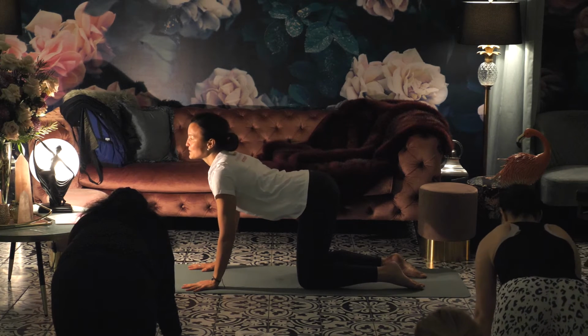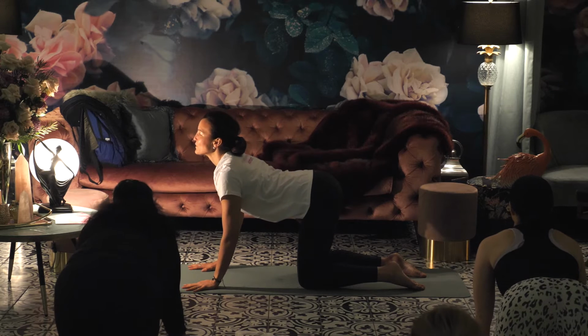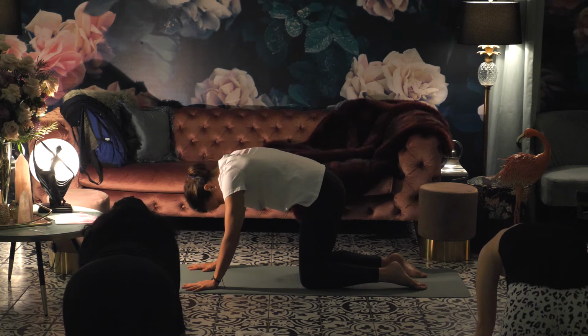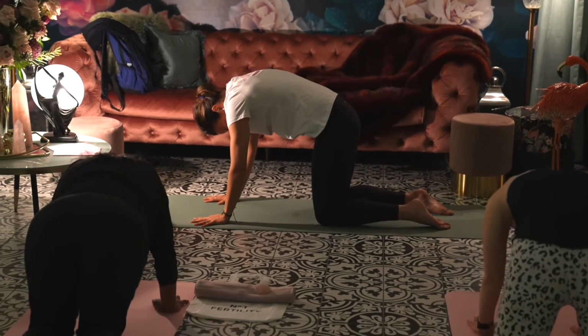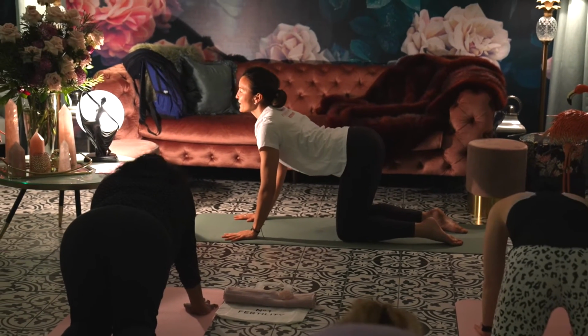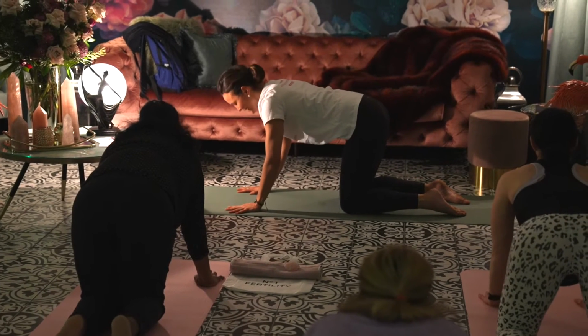Inhale, the gaze comes forward as your heart and chest lift. Exhale, round through your tailbone, your middle back slowly as you gaze down towards your knees. Push your shoulders up away from your shoulders. Inhale, come back through center as we gaze for another cat and cow. Release and round on the exhale.